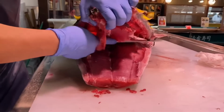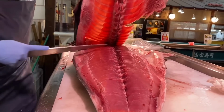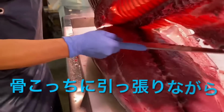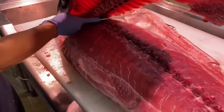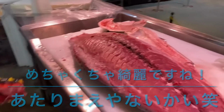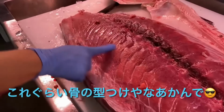Despite its high economic value, the tuna industry still faces many challenges. Issues such as overfishing, the impact of climate change on marine resources, and fierce competition in the market are factors that need to be addressed to ensure the sustainable development of the industry.